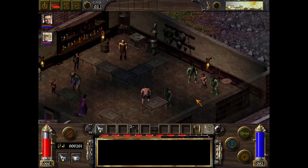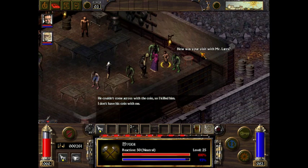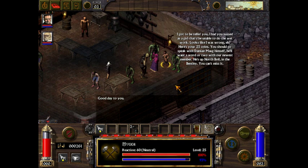Alright, so let's go report back. Alright, how was your visit to Mr. Lars? Well, he didn't have the coins, so I killed him. I gotta be telling you, I had you sussed as a girl that'd be unable to do the wet work. Looks like I was wrong, huh? Here's your 25 coins. You should go speak with Damien Mogg himself. He'll want a word or two with our newest member. He's up in North Boyle in the Bentley. You can't miss it.